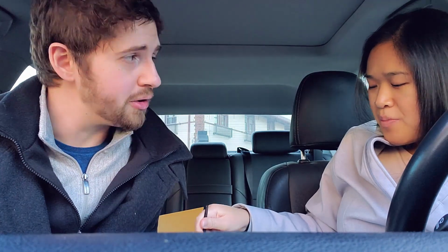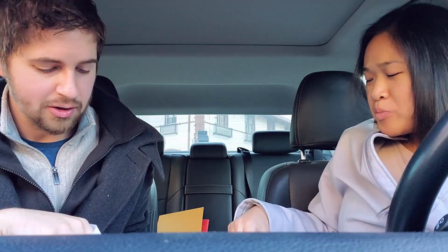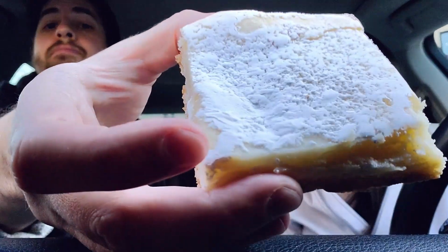So we got one other thing while we were there because I cannot pass it up, even though I know I'm going to be judgmental about it. We've got the St. Louis Classic. It's a gooey butter.